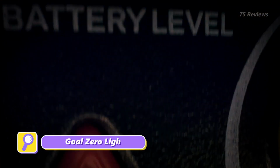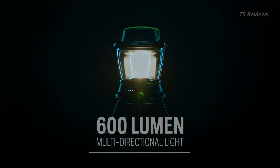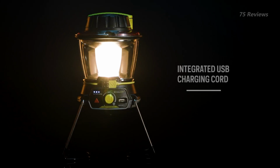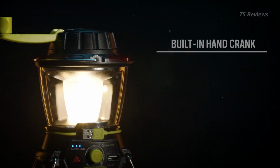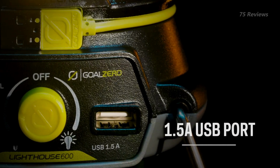The GoL Zero Lighthouse 600 is an impressive camping lantern, especially for those who prioritize brightness and versatility. Its 600 lumen output is indeed remarkable for illuminating larger areas such as picnic tables during late-night activities. The ability to recharge the battery via USB or hand crank adds convenience and makes it a reliable option for emergency situations, doubling as a power bank for other devices.